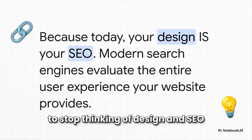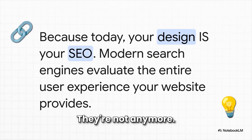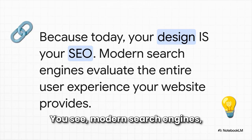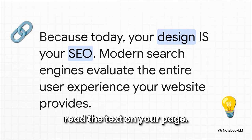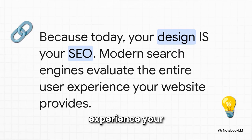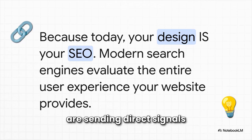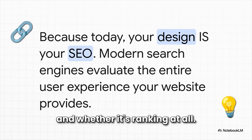We have got to stop thinking of design and SEO as two totally separate jobs. They're not. Anymore, they are one and the same thing. You see, modern search engines, especially Google, they don't just read the text on your page. No, they evaluate the entire experience your website gives to a visitor. That means your design choices are sending direct signals to Google, telling them whether your site is any good and whether it's ranking at all.